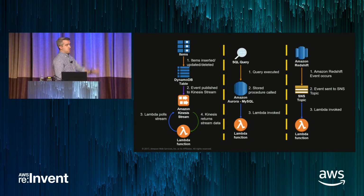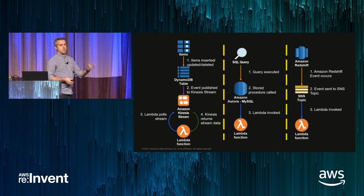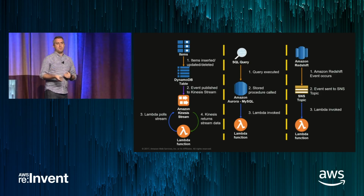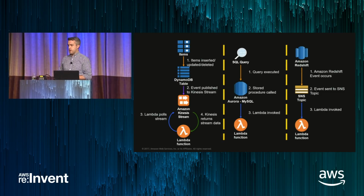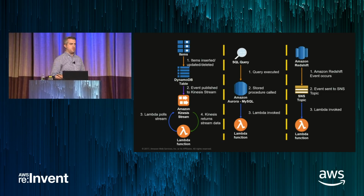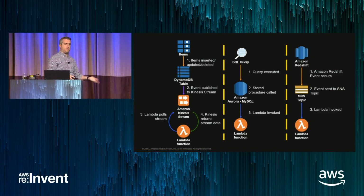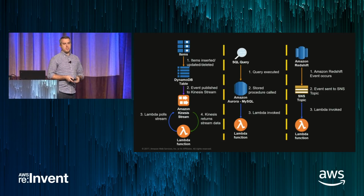And then lastly, Amazon Redshift, our data warehouse, has a number of different ways that it creates events. When you create replicas, when you do snapshots, when you do backups, you can create an event that can be messaged out to SNS, which can invoke Lambda. So this can be useful for things like region copies, creating multiple copies of Redshift clusters, responding to failures, responding to incidents, et cetera. A number of different automation capabilities that you can do here.